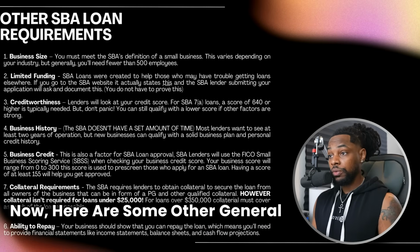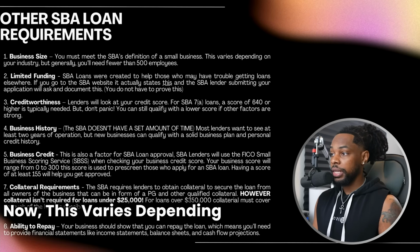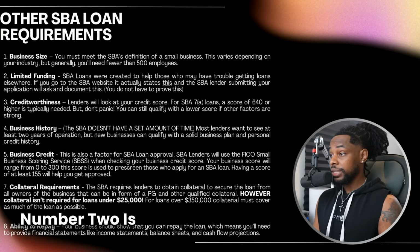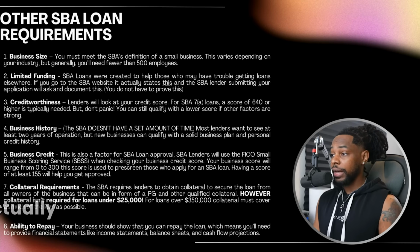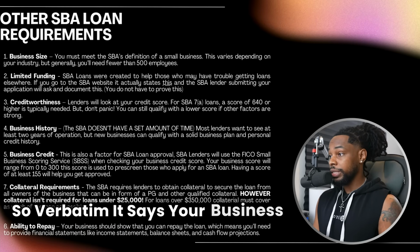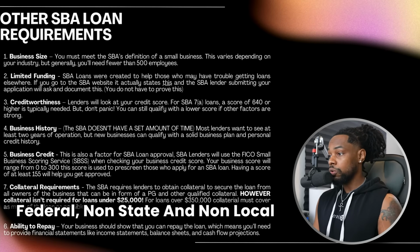Now, here are some other general SBA loan requirements. For business size, you must meet the SBA's definition of small business. This varies depending on your industry, but generally you'll need fewer than 500 employees in order to qualify as a small business. Number 2 is limited funding. SBA loans were created to help those who may have trouble getting loans elsewhere. If you go to the SBA website, it actually states this in the eligibility requirements. Verbatim, it says your business must not be able to obtain the desired credit on reasonable terms from non-federal, non-state, and non-local government sources.